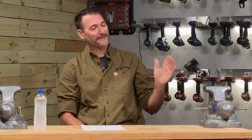Now, you could run it with one blade if you wanted to. It could even take a regular reciprocating saw blade if you wanted it to. That's a lot of work that went into that thing.